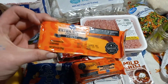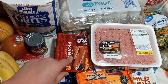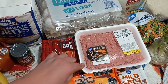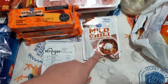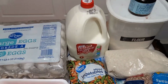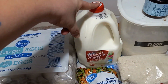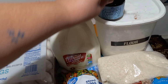3 8-ounce blocks of cheese, which we probably won't use all of those, 2 packs of hot dogs, 2 packs of ground pork, a 60 count of eggs, this thing of mild chili seasoning, and then this stuff I had on hand, but I'm going to count into the price, and that's a gallon of milk, the equivalent of 3 packets of fast rise yeast.